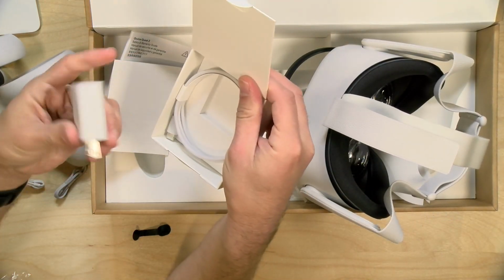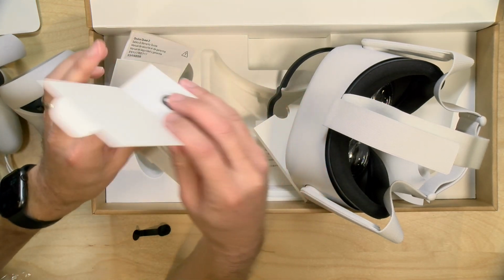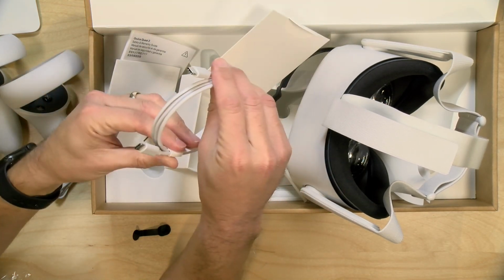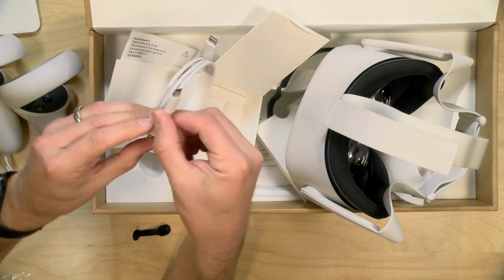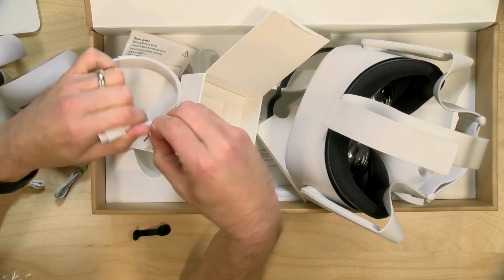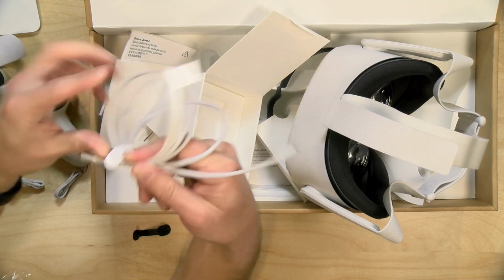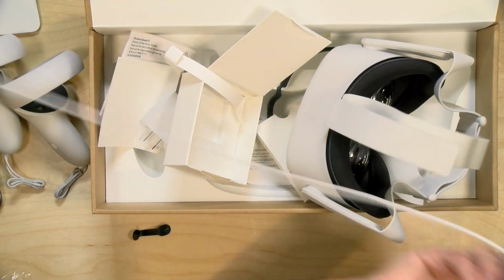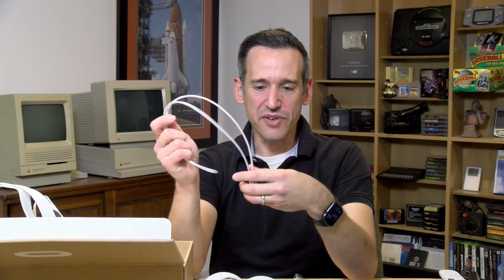Also in the box here, we've got a USB Type-C charger. This looks like one of the rapid USB-C chargers. And then we've got a USB-C to USB-C cable for charging. This doesn't appear as long as the cable they included on the original Quest, so you probably still will want to buy a longer cable for connecting it up to your PC. This is very short. I think it's like just a couple of feet here, so you're not going to get very far from your PC with this. So you'll still want to go out and get an extra cable.